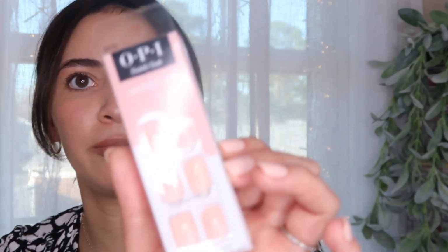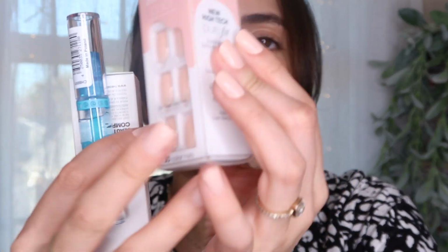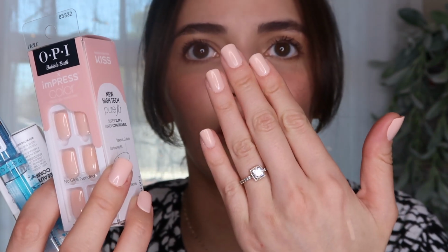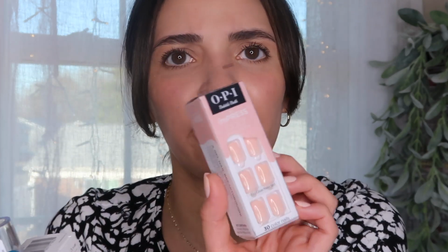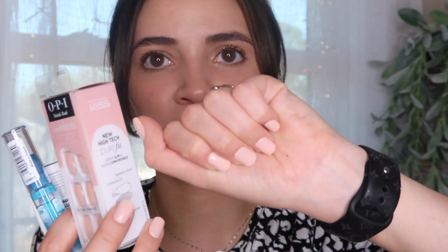Ulta, let's see what we have. We only have three products from Ulta. We have these OPI Boba Bath Times Impress Color Press On Manicure. And these are what they look like on my, there, look. My cuticles look a little dry, so guys, don't mind that. So yeah, I got these. This comes with 30 colored nails, so maybe I can do another set, not sure. But yeah, so this is what this looks like.